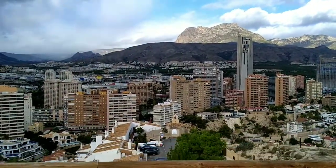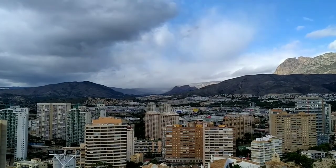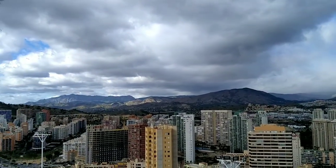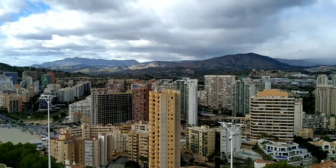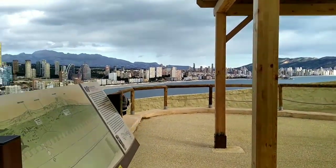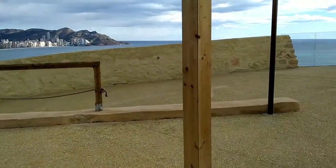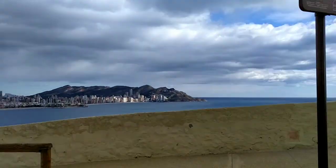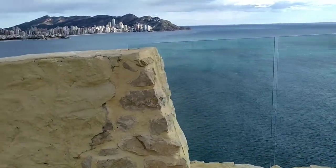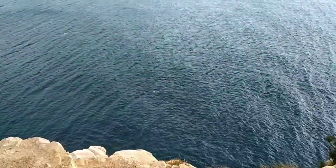I've been here nearly a month and a half, and this is the first time I've ventured up. I'm glad I have now, and it's a cool day, which makes it a bit easier. I love the mountains. Strong wall for the faint-hearted. You've got the glass.